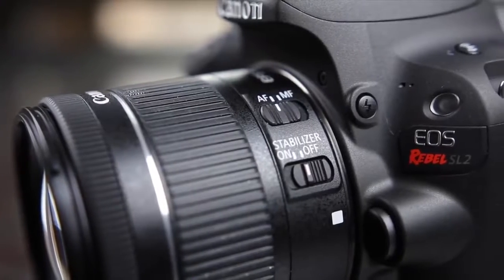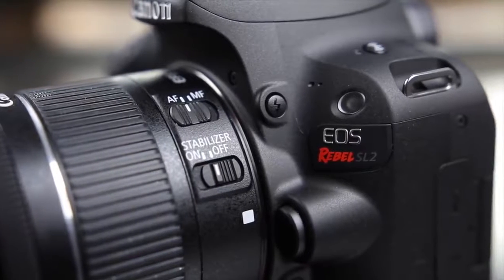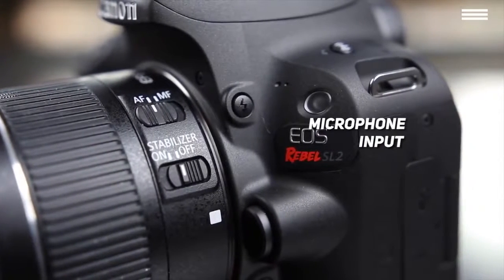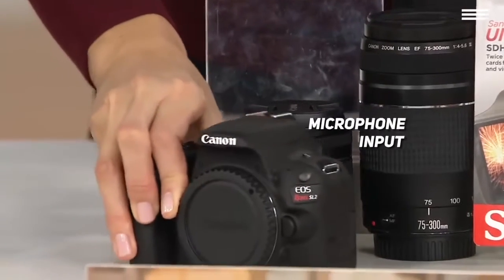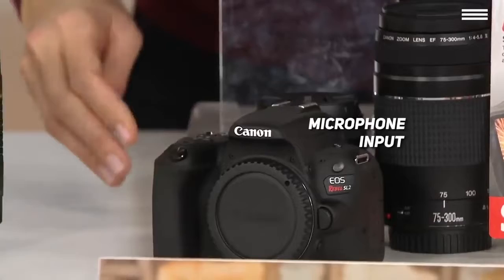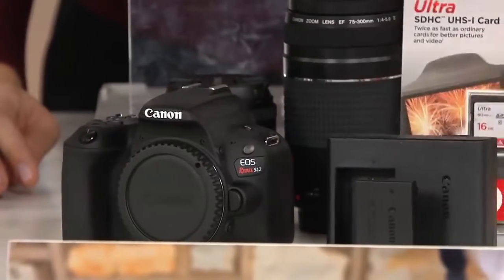However, every Canon camera has this port by default, and it certainly serves its purpose well. The camera also comes with a microphone input, which is great if you're an ambitious video shooter. Both casual and professional videographers will find an external microphone very useful, so it's undoubtedly a great feature to have.